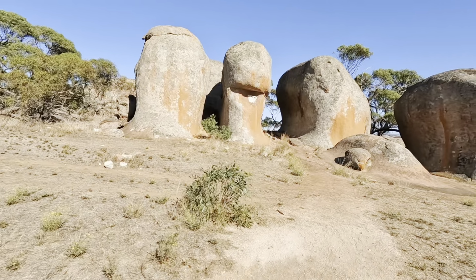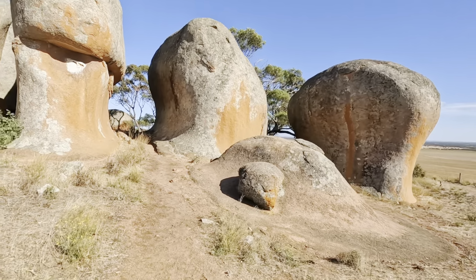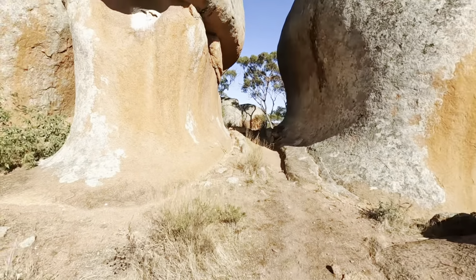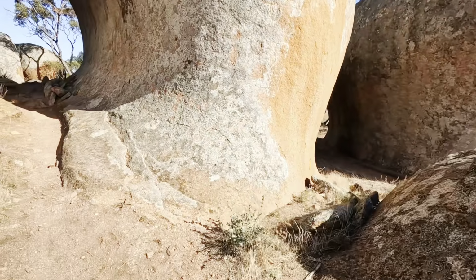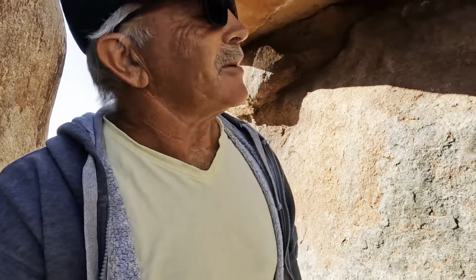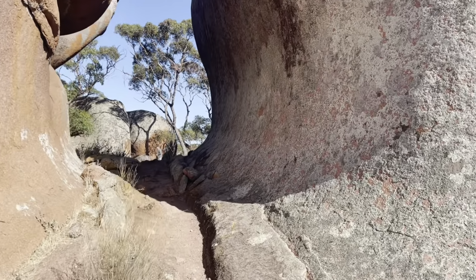This is the second lot of rock formations at Murphy's Haystacks. As you can see, they're really closely grouped together. Walking between them, around them. Just walking between a couple of big ones. It's fairly tall. So just walking through the middle of the rocks here.